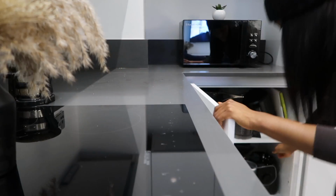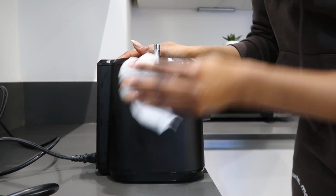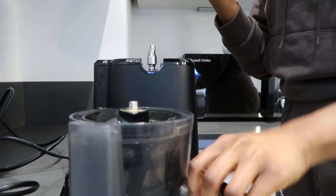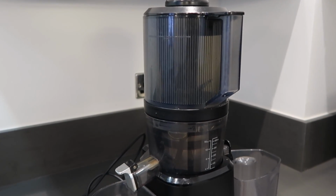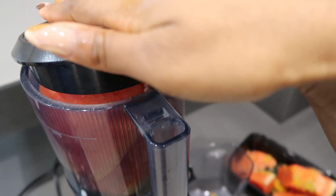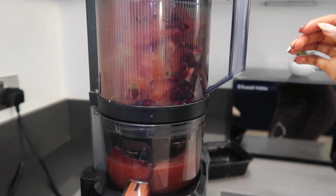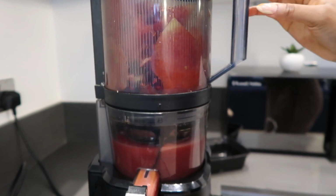So I'm just going to get my juicer out, wipe it down. If you're wondering what juicer I use, I'm going to leave the link down below. I'm going to prep my juicer and we are ready to go. I'm going to add all my ingredients in the juicer and blend away. The good thing I like about this juicer is that I can basically make my juices and walk away. I don't have to stand there and physically put each fruit in.